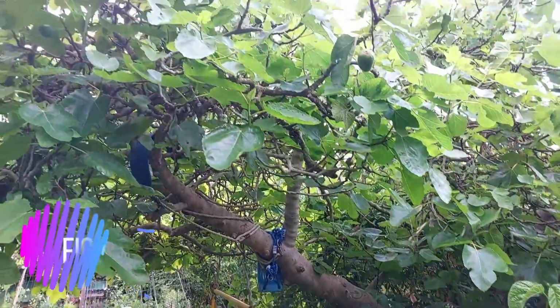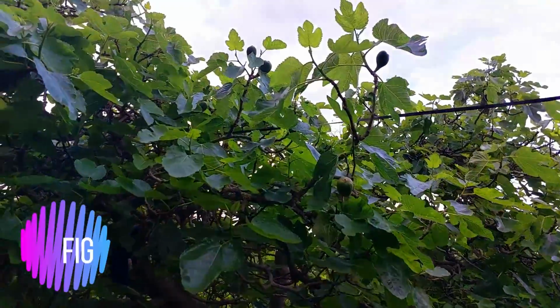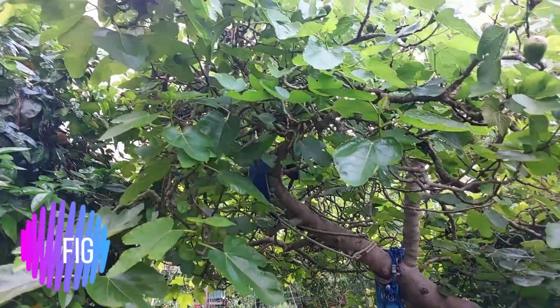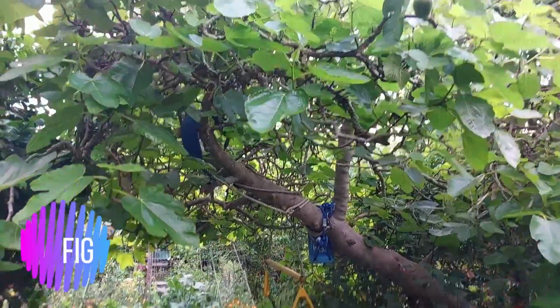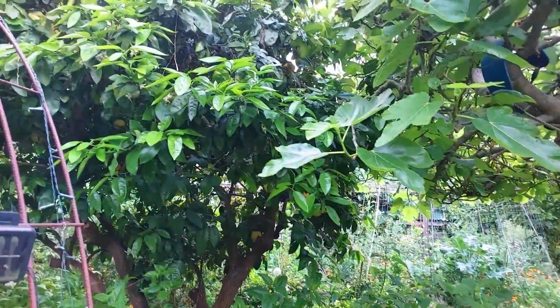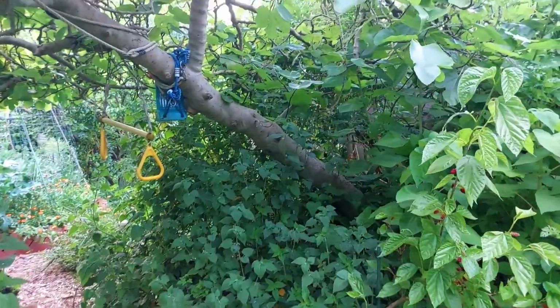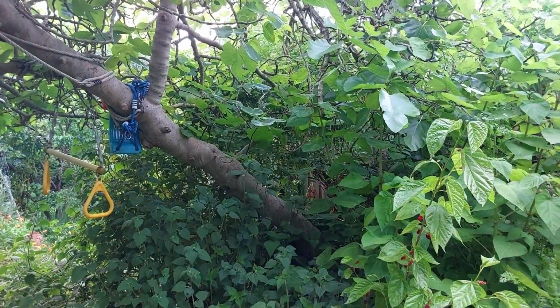Our massive established edible fig tree has burst back into leaf. I went away last week and I've come back and the whole garden has honestly turned into a jungle. Look really dark in these corners now because all the deciduous trees have come back to life.